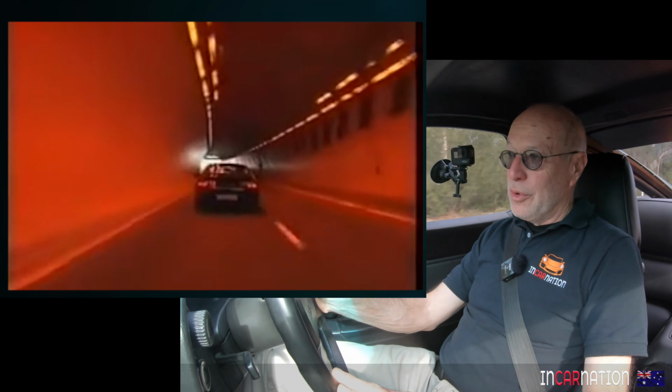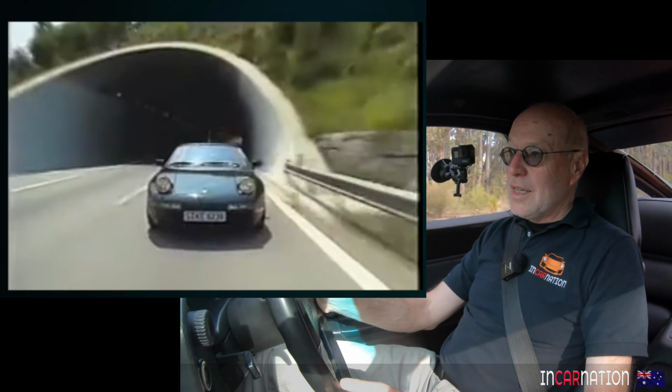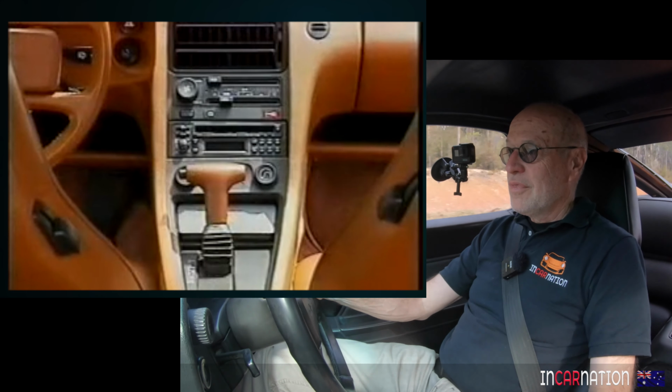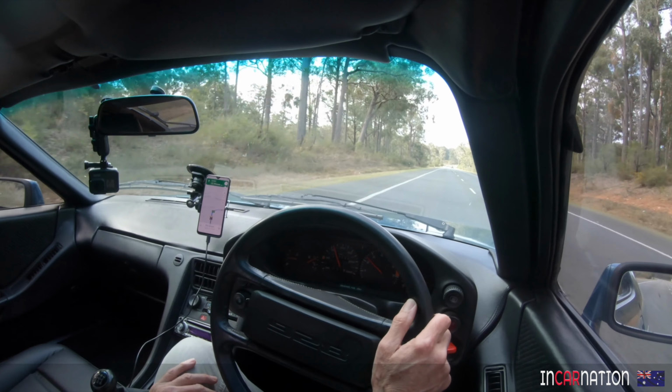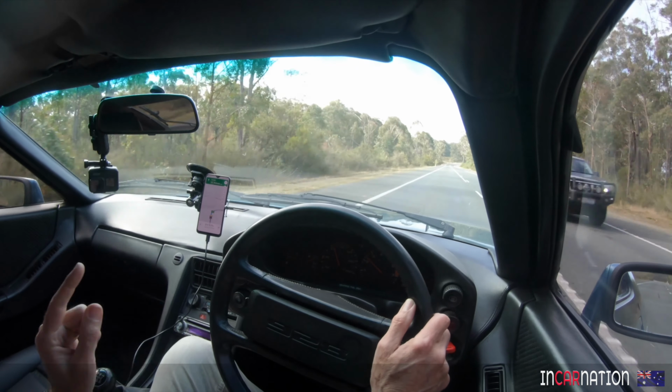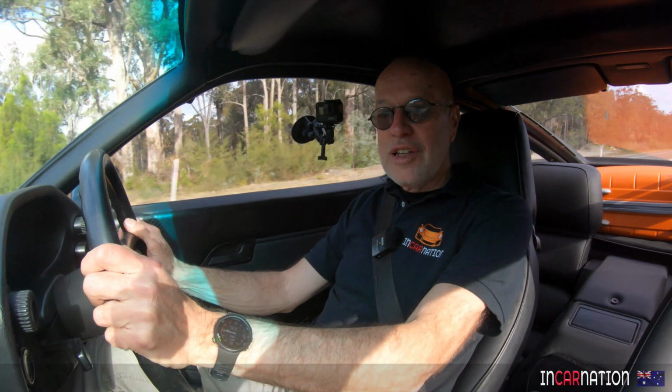A 911 Turbo from 1980, 83, this is an 80 model car, is worth 300 grand in pristine condition. This car, well under 50 grand. So isn't it funny how your taste and perceptions change? This car, I think, is a bargain if you can find a good one. And I think it is a good one.